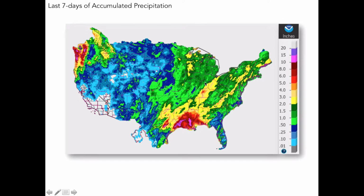Now that harvest is nearly complete, the field prep for this fall has started. This rain will help fields break down harvest residue and aid in nitrogen application. For some, though, these rains were too much. From eastern Texas through Louisiana into southern Mississippi, more than 10 inches of rain fell last week.